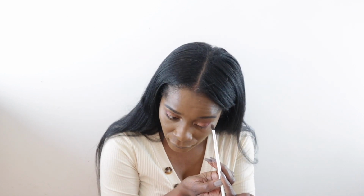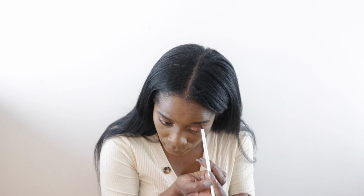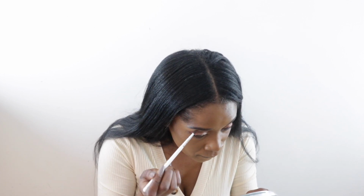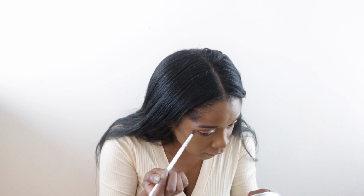I'm so blind, guys. I'm using my magnifying mirror, so that's why I'm looking down. I just want everything to be very sparkly and glittery and very holiday. Anyway, guys, I'm gonna go put lashes and liner on and I'm gonna be right back.